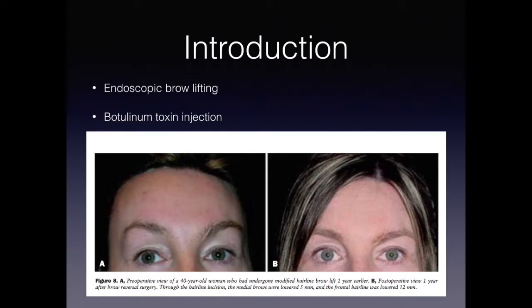So here you can see the picture on the left side. This is a patient who underwent endoscopic brow lifting 1 year before, and you can see the bizarre position of her eyebrow. While on the right side, you can see this patient had botulinum toxin injection to treat the furrows on her forehead, which resulted in a surprised expression.